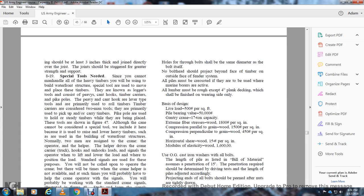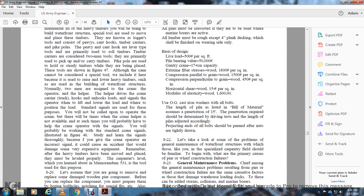When the outgoing cast iron washer goes over the bolts, fit it to the angle of the pile and the building materials. Assume a preparation of 15 feet. The preparation required should be to determine the driving test length of the pile and adjust accordingly. The end of the bolt should be painted after it is tightened and drawn.